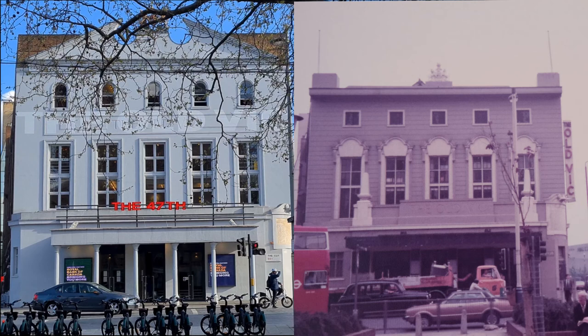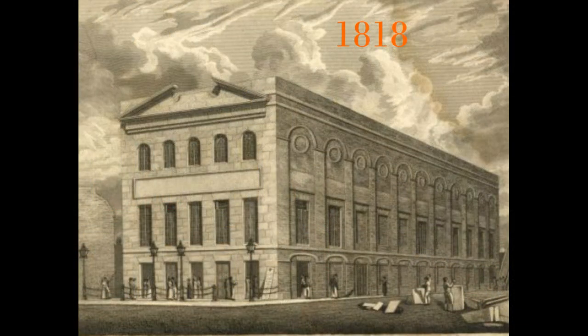Now, to become a listed building, it has to be of special architectural or historical interest, considered to be of national importance and therefore worth protecting. So I think this shows just how important the Old Vic Theatre itself is. To make any change to the building, listed building consent is required. According to Historic England, the 1983 remodel is based on the 1818 engraving of the original.